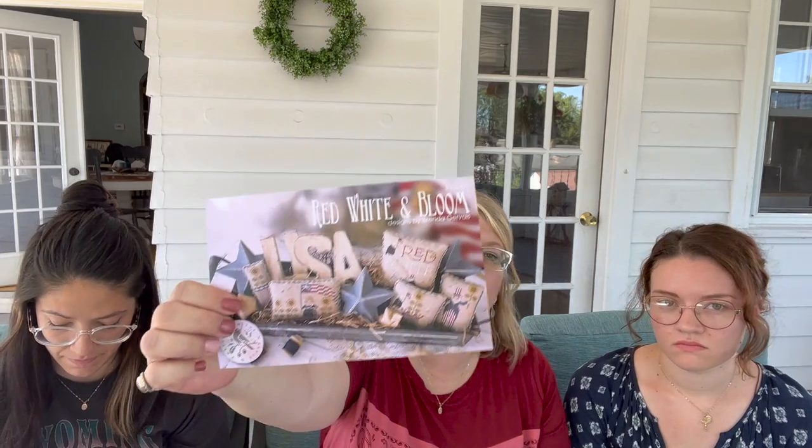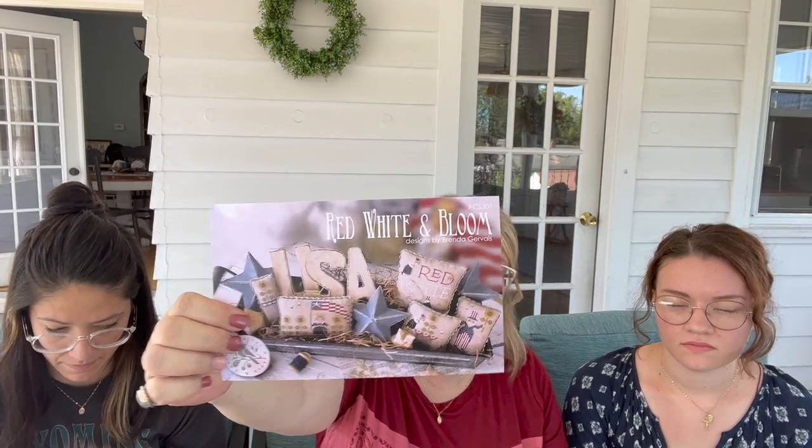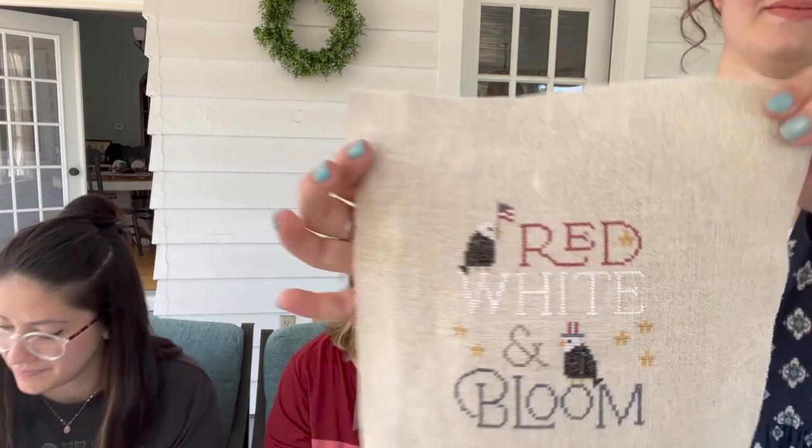I'm still searching. My first finish is from the Brenda Gervais Red, White, and Bloom. I did a lot of 4th of July patriotic stitching during the move. So that's all I could really handle during the most stressful time of our lives. But I actually got some finishes.